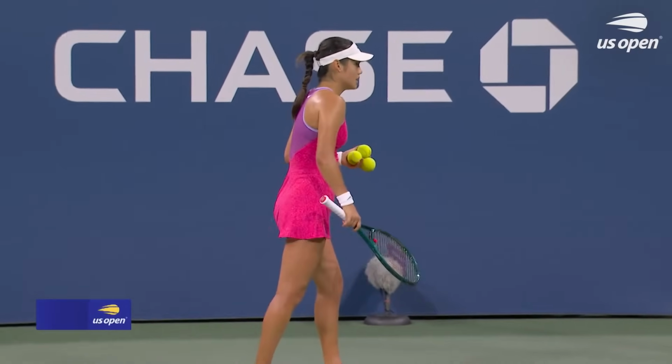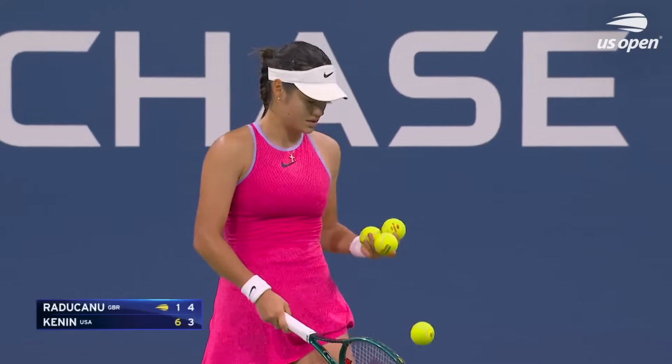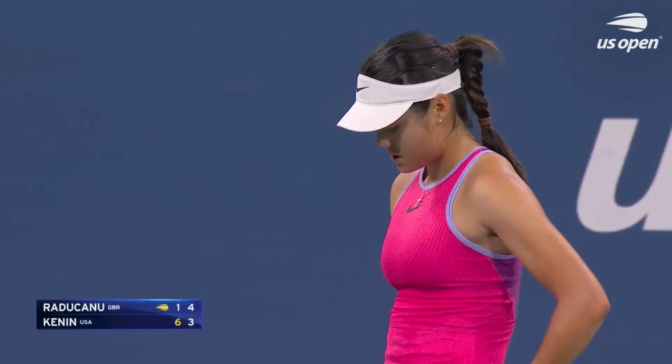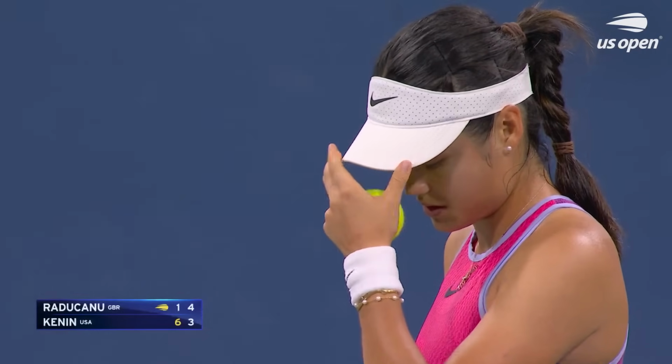The grandstand courts at the USTA Billie Jean King National Tennis Center. Leif Shiras alongside Jill Kravis. Welcome in, everyone. If you're just joining us, Kenin dominant thoroughly in the opening set. Raducanu has bounced back impressively in the second.